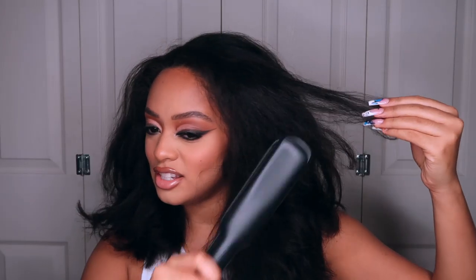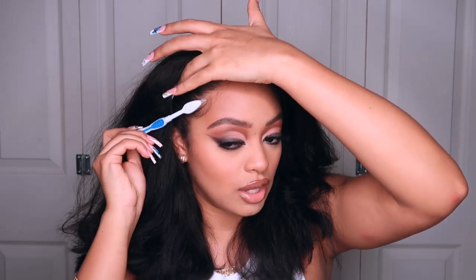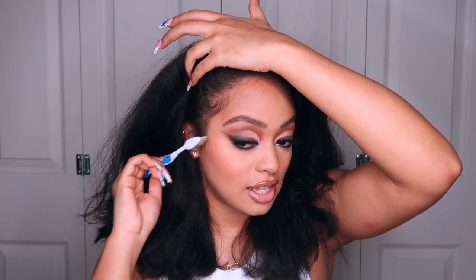Ooh, she's got volume, she's got body. I ended up taking my flat iron and adding little bumps, some curls at the end, just for some pieces, but not my entire head. And then I also went over my edges with the flat iron, but I have it on a really low heat because I don't like using high heat on my hair with the flat iron.